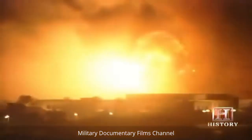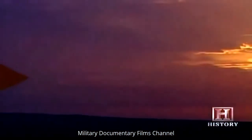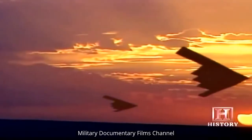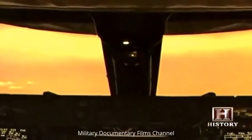Having delivered their weapons, the B-2s make the long flight back to base. Now in their 20th hour of continuous flying, the pilots look forward to one sound that makes it all worthwhile, an American voice welcoming them back home.